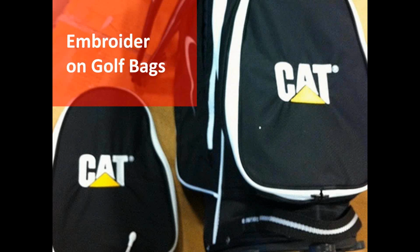Here's how we embroider on golf bags. Usually, I think this is an Ogio bag. The whole pocket thing zips off, and we just embroider that piece, and then we just zip it back on.